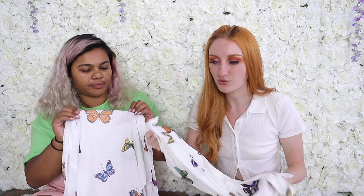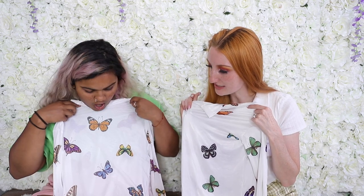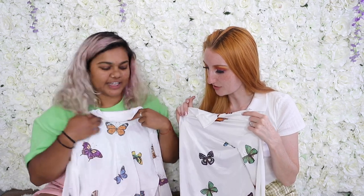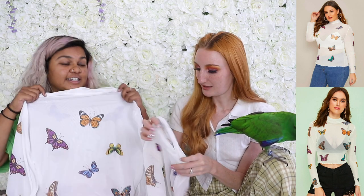Now, what I was curious about was, is Shein getting their stuff from the same warehouses that AliExpress sources from? This is very different. Similar print. Almost the same butterflies. Not exactly the same. That was from the plus size section. This was from the standard. So they were separate listings, but they are exactly the same.